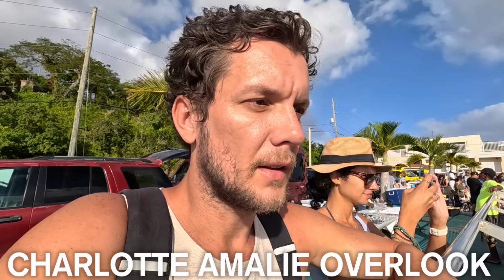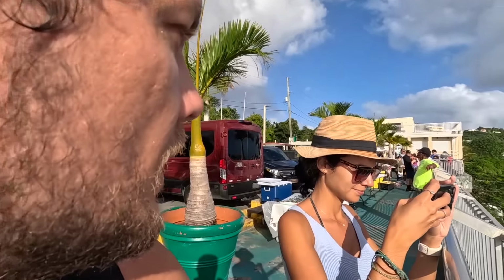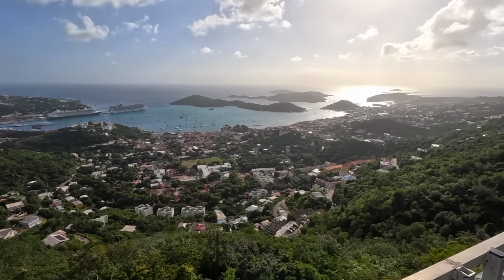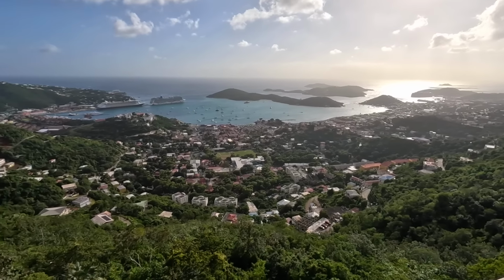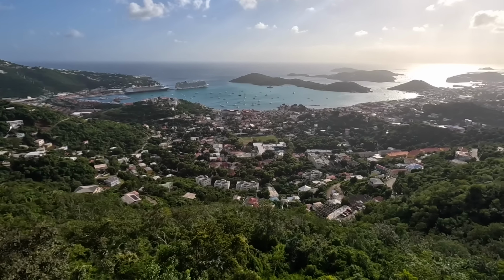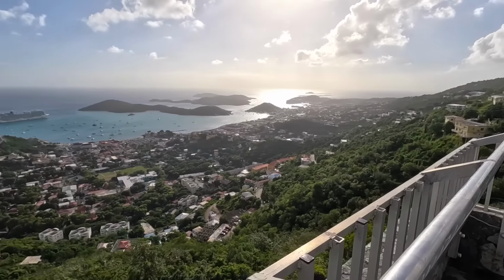So we're on our way to the final beach of the day, and we just stopped at a popular viewpoint here called Charlotte Amalie Viewpoint, because you can see the capital, the whole thing from here, and islands. So the fort that we were at was just over there. I think it was only like a 6-minute drive to get up here, so pretty quick.